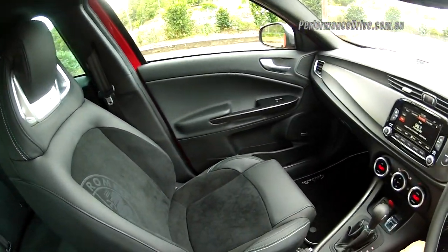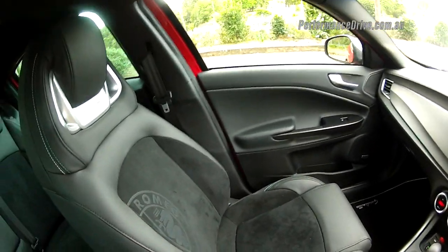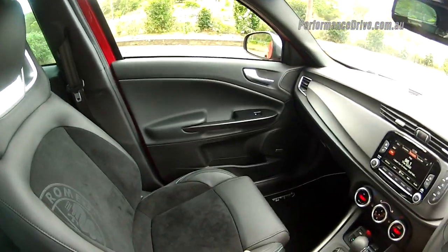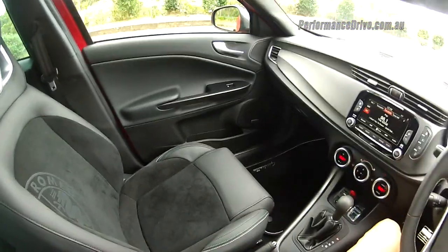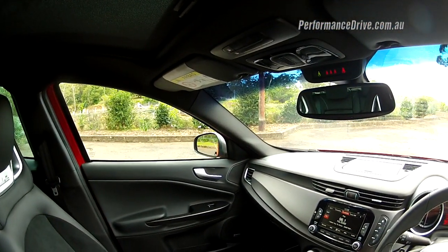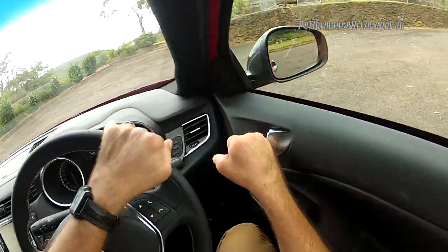The seats are quite good. They've got this sort of Alcantara section in the middle, so it's not as hot and sticky in the hot weather. They provide good support both laterally and on the bottom cushioning. So we'll have a look at the back seats.